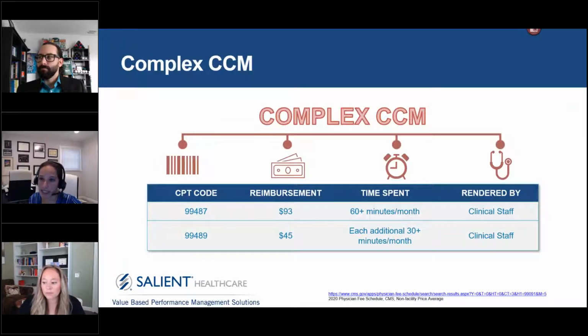For complex CCM patients, CMS offers the CPT code of 99487, which has a higher rate of reimbursement than the basic code. To bill this code requires moderate or high complexity in medical decision making and an acute exacerbation. And that generally means that the patient had a sudden worsening of their condition that necessitates the additional time and resources. The patient should receive at least 60 minutes of services from clinical staff time within the given month. There is an add-on code to cover the additional time beyond the 60 minutes.